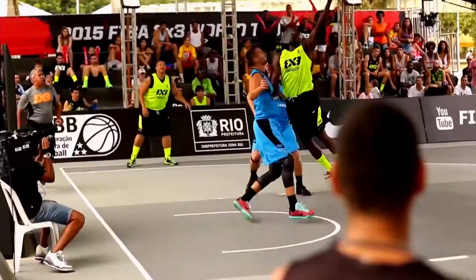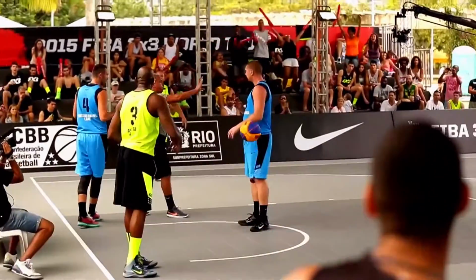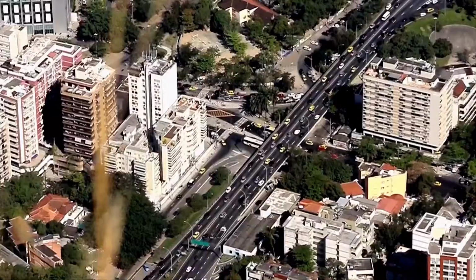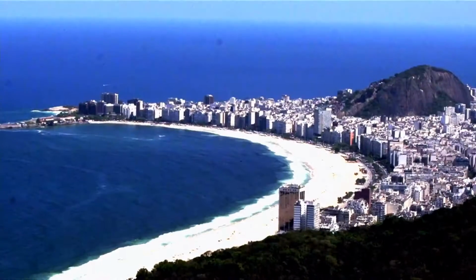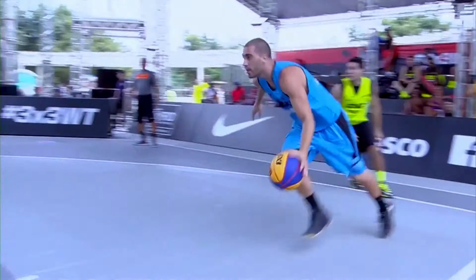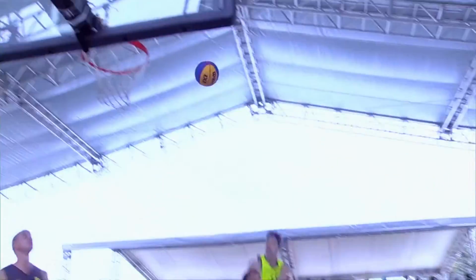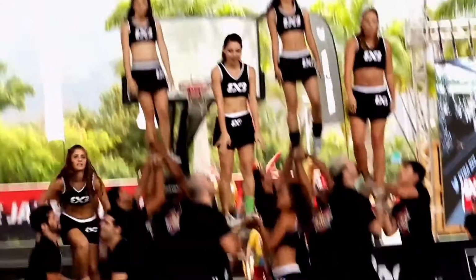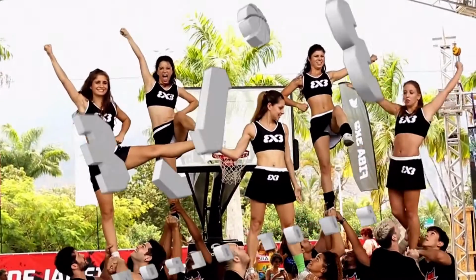It's the final chance for 12 teams to battle for a $10,000 check and a place in the World Tour final in Abu Dhabi. Rio plays host to the sport that has its roots in the parks and the streets, playing on half a court with one hoop over a 10-minute period or to 21 points with a 12-second shot clock. It's the last chance for urban action in the FIBA 3x3 Rio Masters.